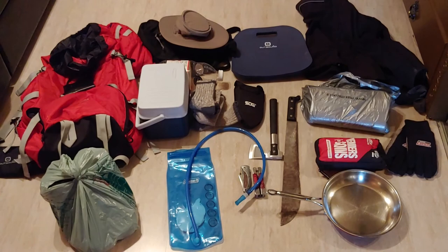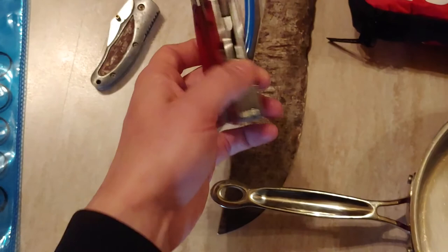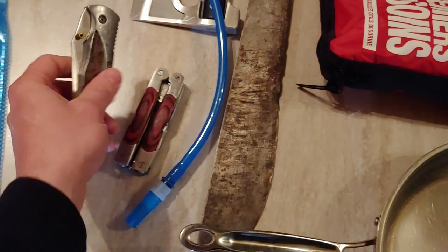So there's the equipment I will be bringing on this adventure today. I'll make a quick tour of what I am bringing on the water. I have this pan to cook the meal. I have this first aid kit in case of an emergency, so I can patch myself up. I have this multifunctional pliers that can be useful, and this little knife.